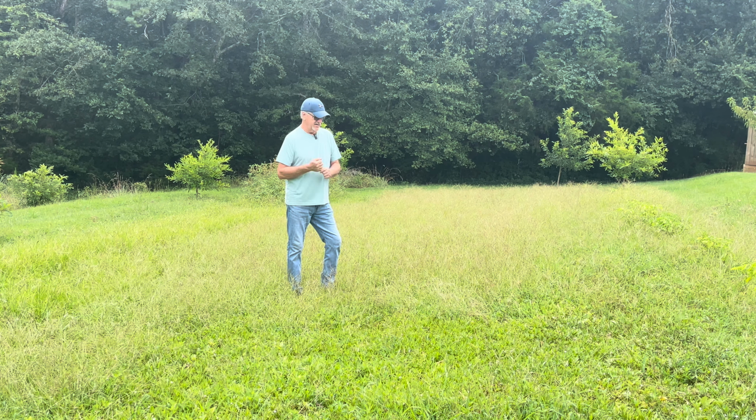Back here, there's all woods, and it's pretty thick woods, and I haven't seen them come up here yet, but I'm afraid there are some deer. I know there's coyotes back here, and I know there's rabbits back here, so I'm going to have to fence this all off and keep the critters out. So anyway, this will be my goal.